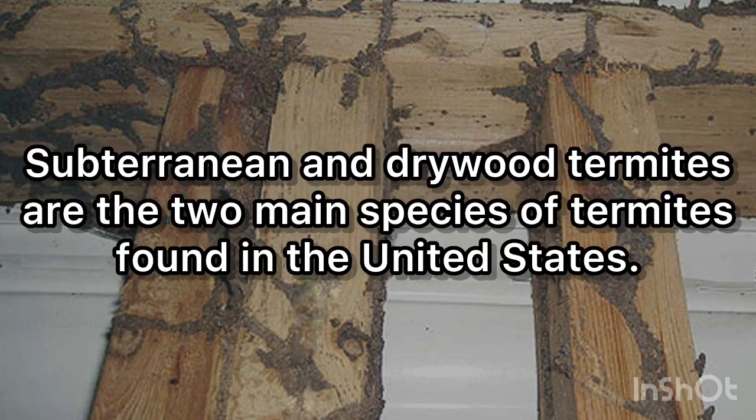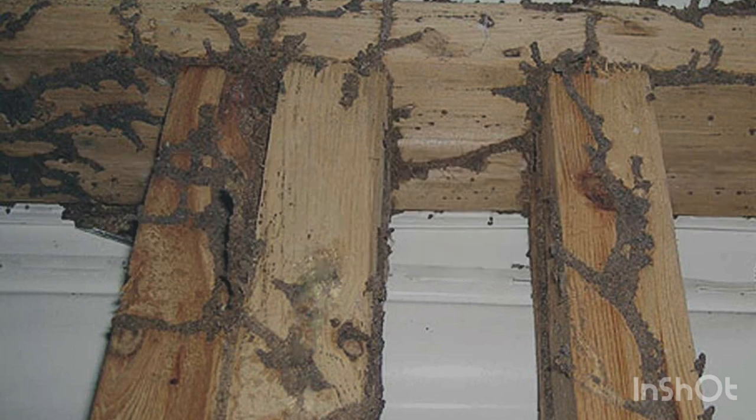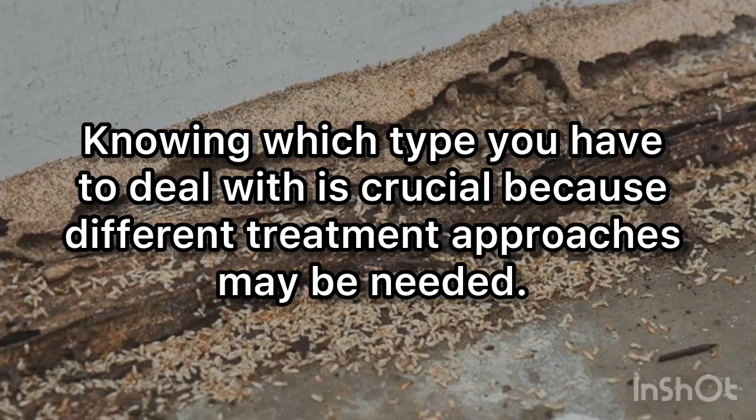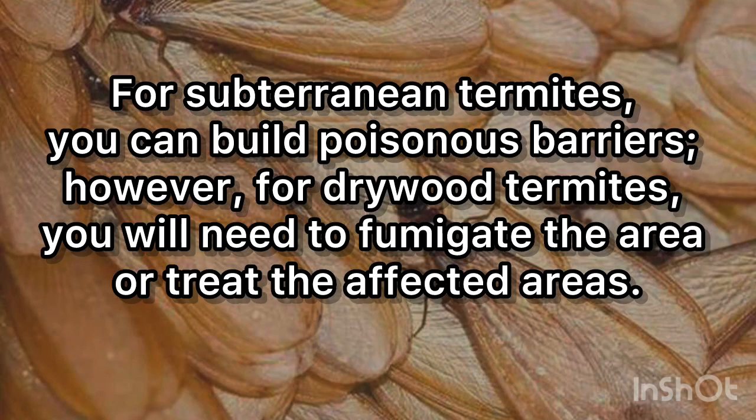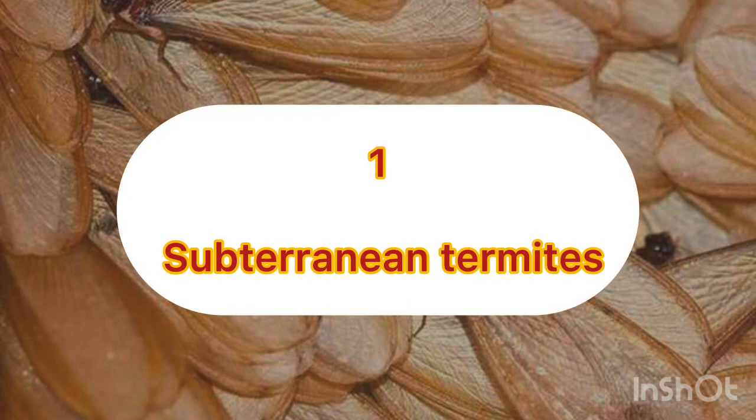What are the different types of termites? Subterranean and drywood termites are the two main species of termites found in the United States. Knowing which type you have to deal with is crucial because different treatment approaches may be needed. For subterranean termites, you can build poisonous barriers. However, for drywood termites, you will need to fumigate the area or treat the affected areas.